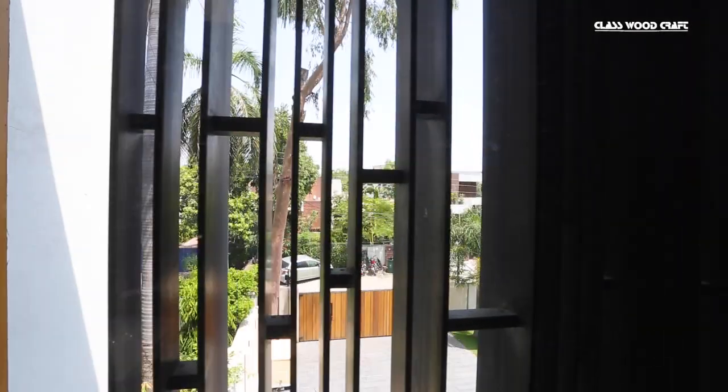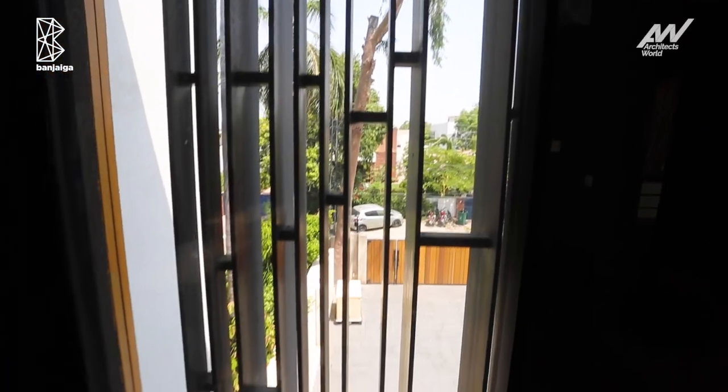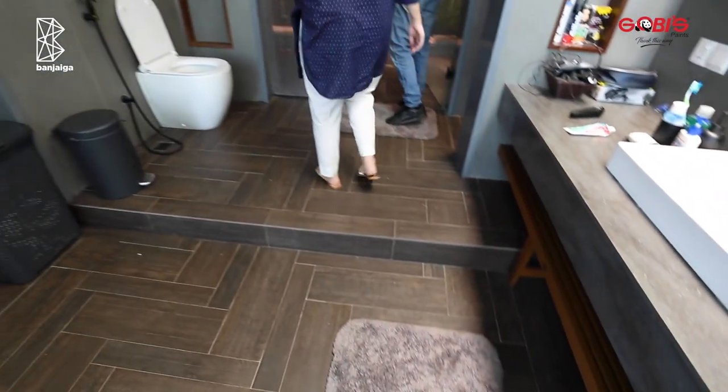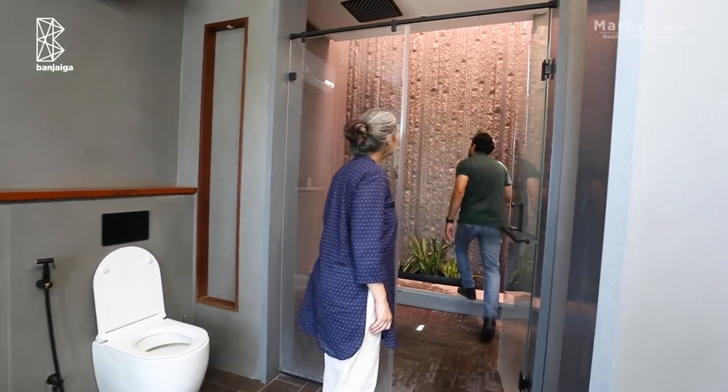Double vanity, full length mirror going through and through. And a huge shower area. With a skylight also. Very hotel-esque. It's a bit wet, lekin chalo. Ghar to hai.